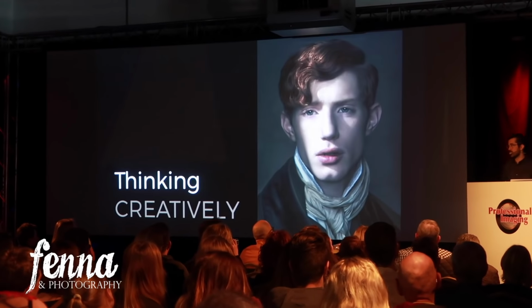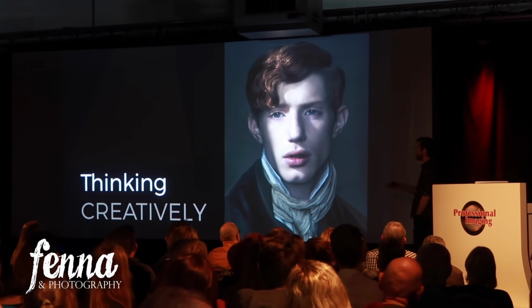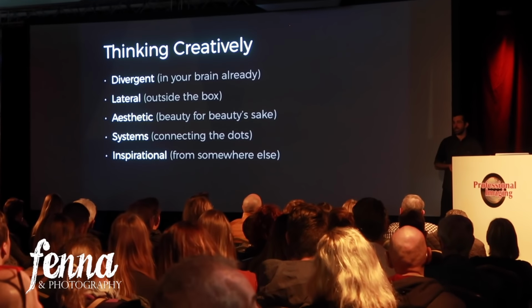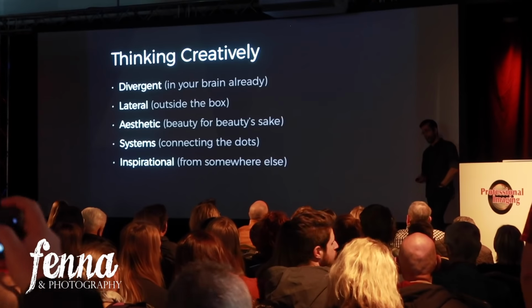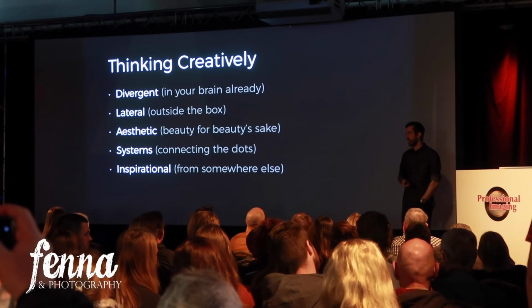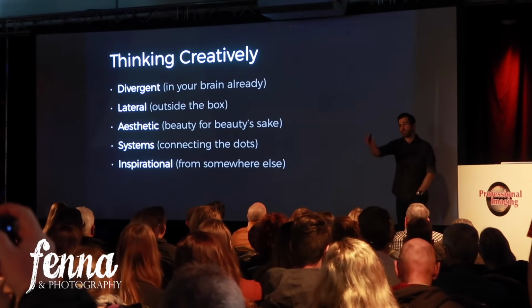It all starts from a point of creativity. Grew with that idea. That's the hard part, believe it or not. It's not coming up with the idea. It's actually holding yourself to the fire and allowing yourself to actually follow through with it.